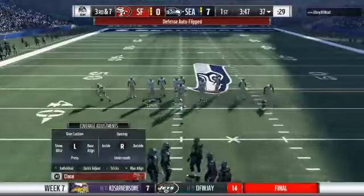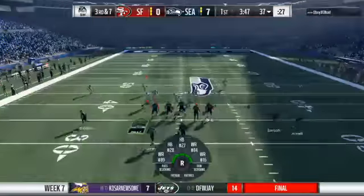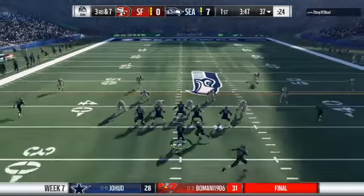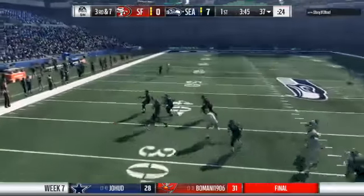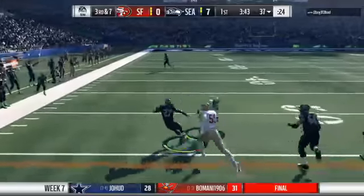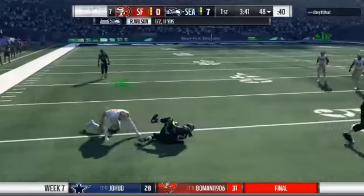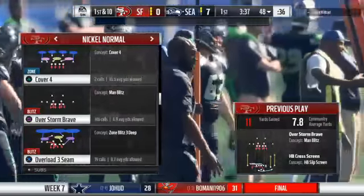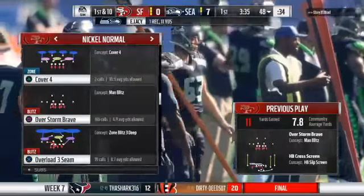And on 3rd down, a nickel formation here defensively. Now it's Wilson. He'll set up the screen to Lacey. And he's got a 1st down as he's up to the 48. A nice pickup there of 11 yards, and it'll move the sticks.